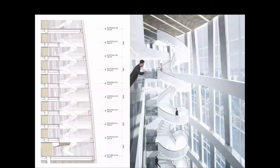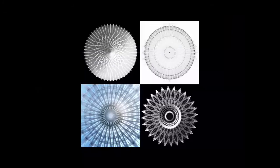There is a zone 10 stories high, about two-thirds of the way up the building, where China Resources wanted their own internal atrium. So slabs were cut out, a spiral staircase was provided, a kind of interesting moment in the building. And then I mentioned this sort of perfection of geometry. Well, the designs really look kaleidoscopic.